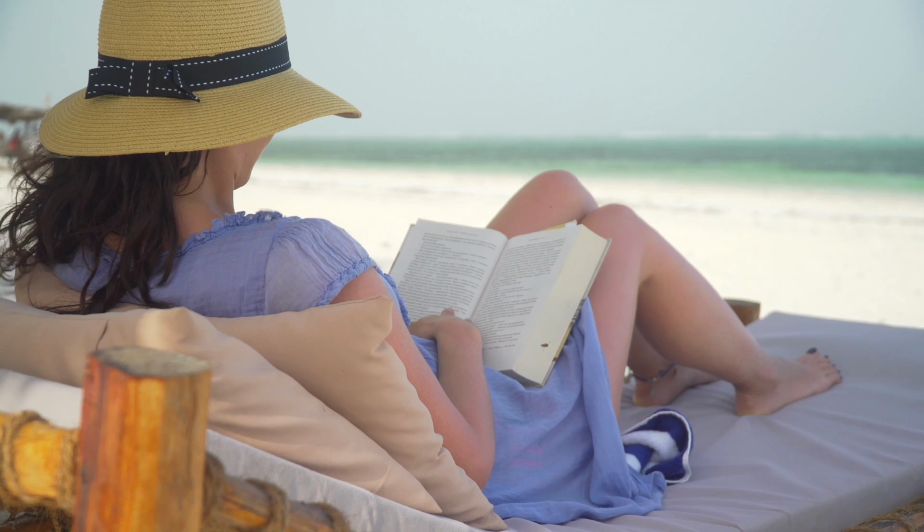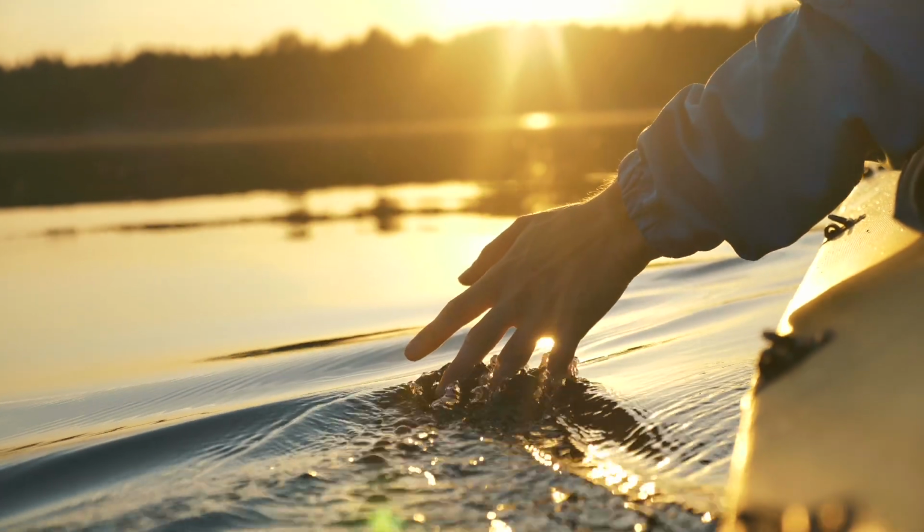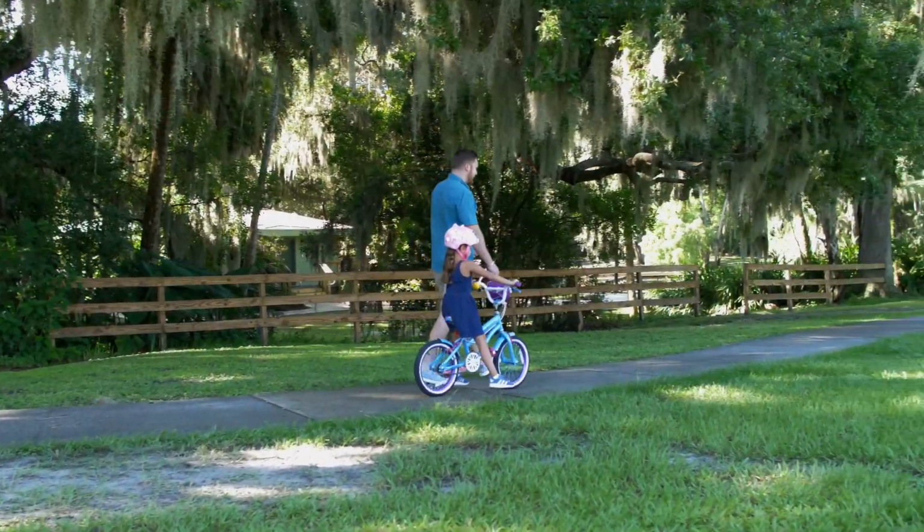Spend the day soaking in the sun at the beach just 10 minutes away, or kayak, boat, or paddleboard in the Indian River Lagoon to take in scenery and wildlife. You may even see some manatees and dolphins. Melbourne is also home to beautiful parks and nature preserves.